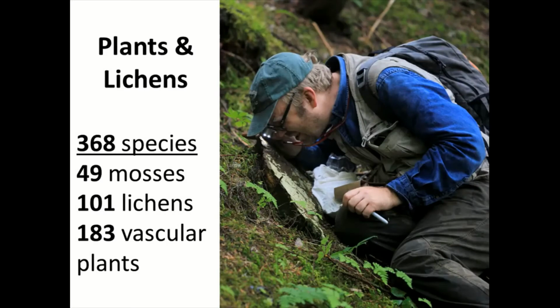This is just a preliminary list of the numbers of different plant and lichen species found, and since then there have been more additions to this list. And this is not an exhaustive inventory as well, so we imagine that upon further study there are going to be more discoveries made as well.